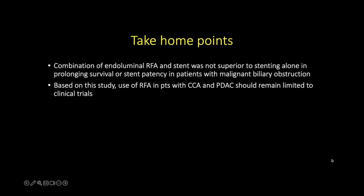So the take-home point from this randomized trial is that combination of endoluminal RFA and stent placement was not superior to stenting alone in prolonged survival in patients with malignant biliary obstruction. And based on this study, use of RFA in patients with cholangiocarcinoma and pancreatic cancer is likely to remain limited to clinical trials, and further large randomized trials and further study are needed with this treatment.